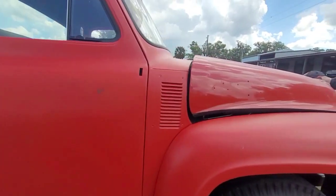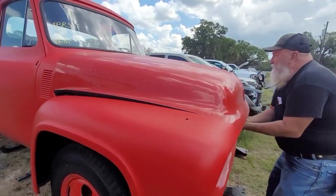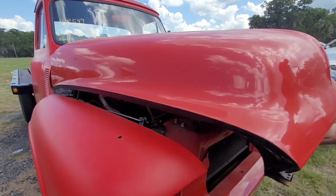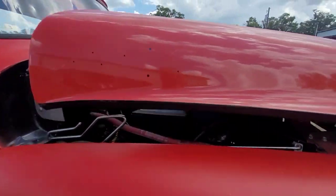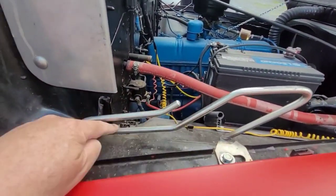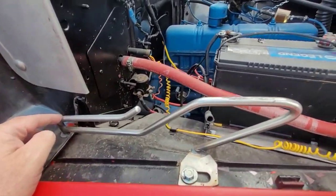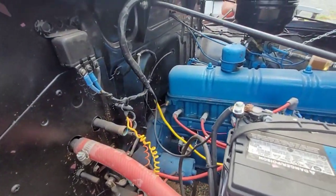This thing probably driving down the road with no load on it's probably a little bouncy. Yeah. This came from a fire department. Oh, he did that aftermarket, didn't he? Yeah, I've seen these before. This is not a flathead. I've seen these brackets before in some kind of kit or something. Yeah. I might do that with that one over there.